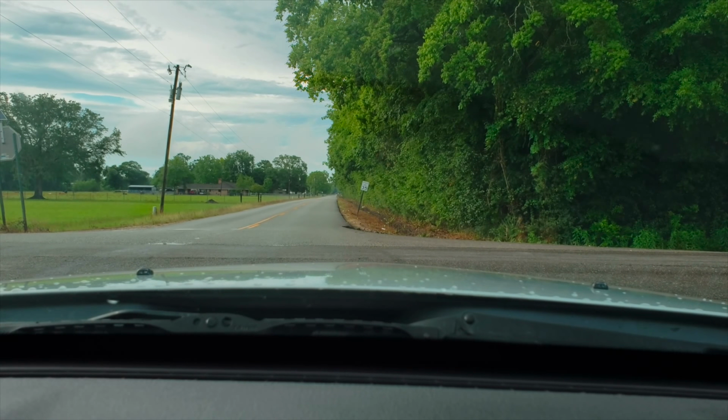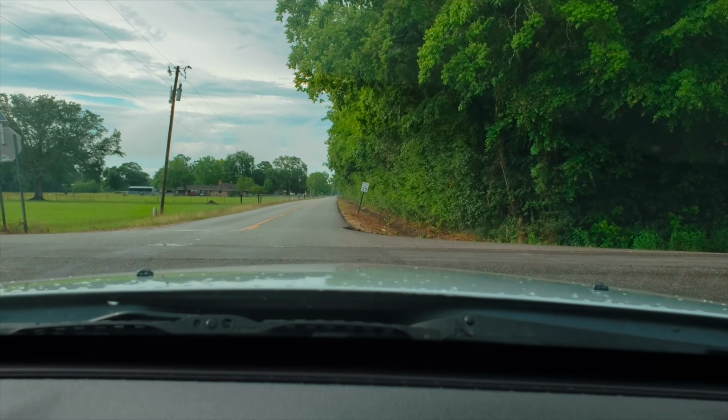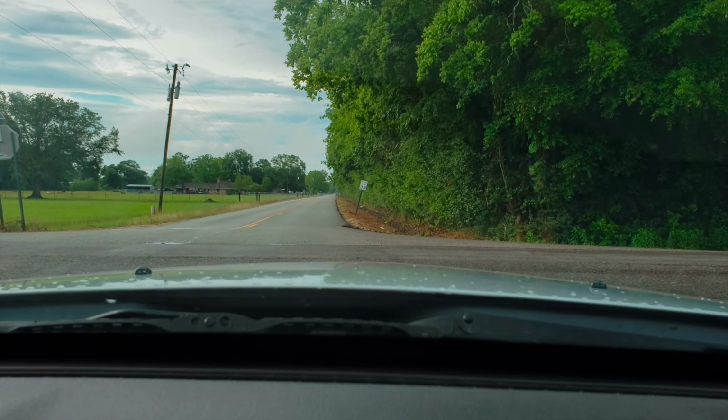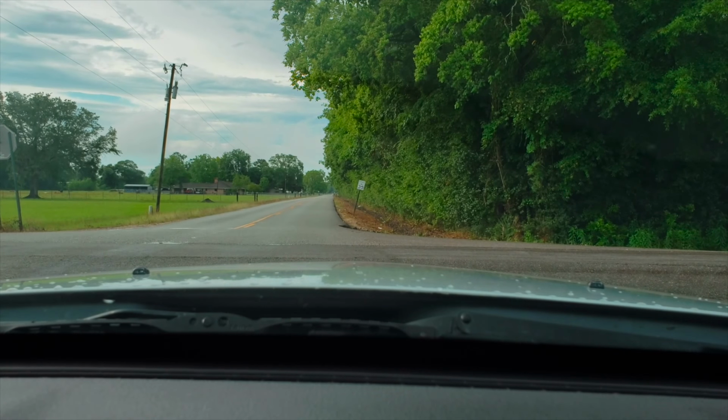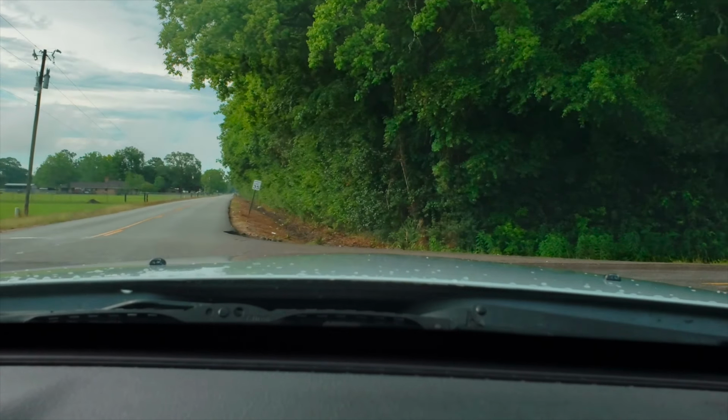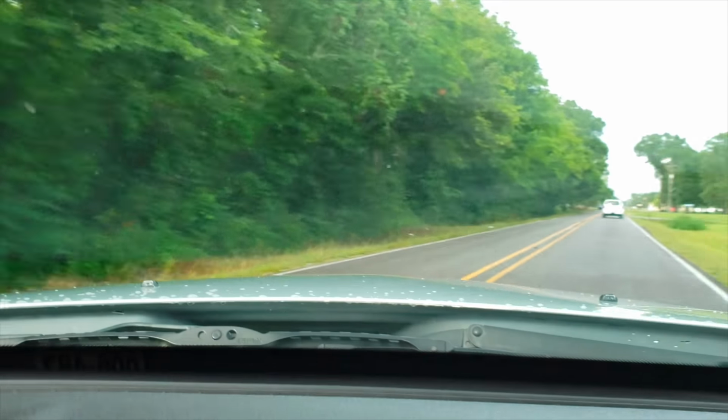But I mean, that's kind of what you want. You don't want it to give you a little bit. You want it to just keep you from putting this thing in the ditch, which is definitely where I would be right now without this traction control. I would be in the ditch. I'm gonna roll into this one more time.